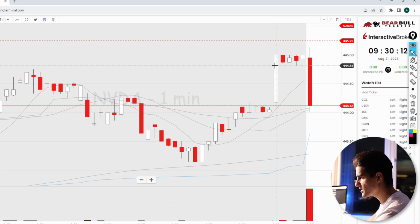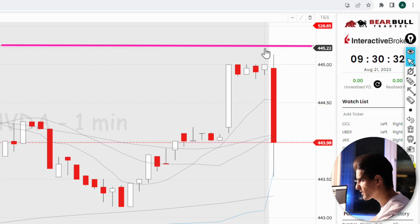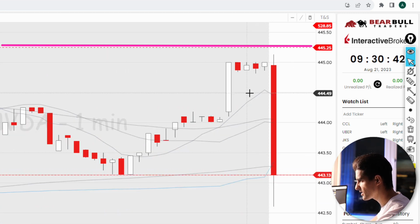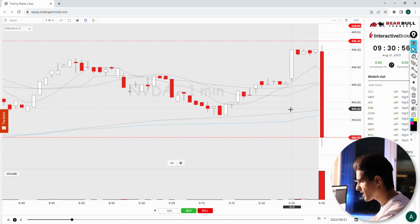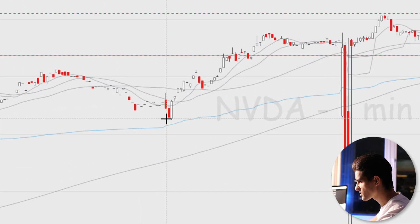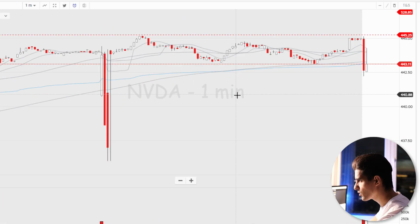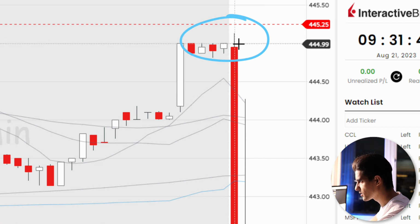So as you can see, there it is. That's our level, 445, 445 and 25 approximately. It is a zone, it is an area of interest. We can either play it to the long side closer to the level of support, which is approximately 440ish. Yeah, there it is, around here or around here. Or we can play it for the breakout.